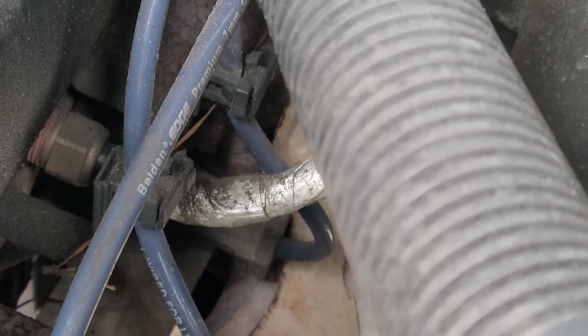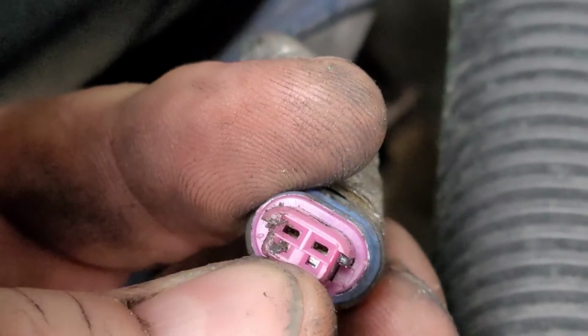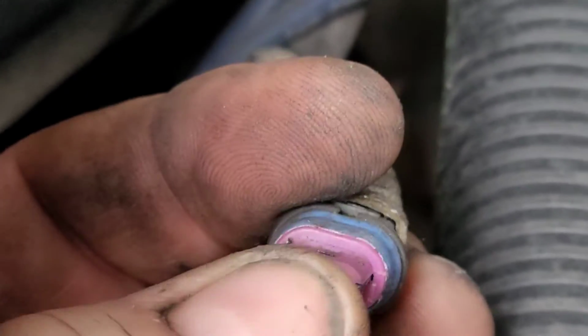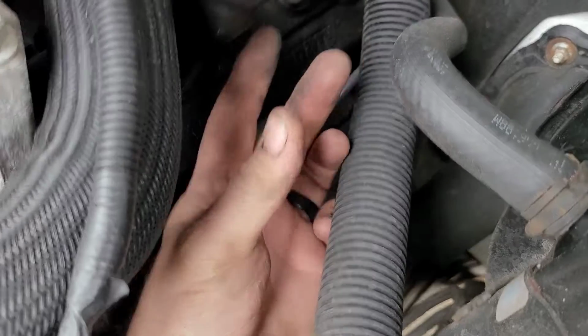So let me do that first. I got to use both hands. No, I got it popped off. I think that's just from when I pulled it off and I hit the manifold. It's just some dirt that's on there, I think. But let me tuck this off to the side because I don't want it to burn up on the exhaust manifold.